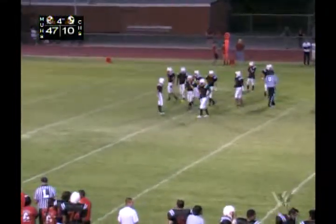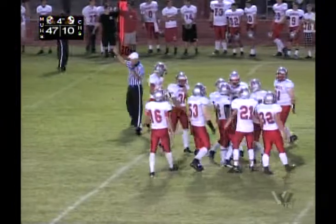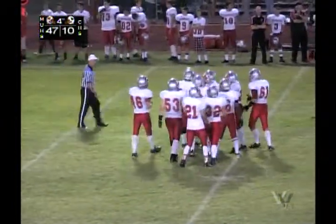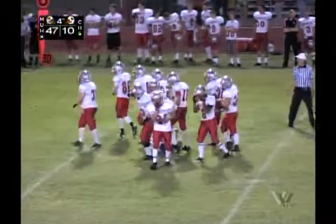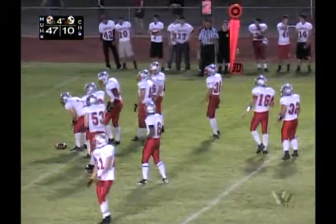Brings up 2nd down and 9 now for the Marauders, and Mingus isn't so much worried about picking up yardage or even scoring for that matter. They just want to get this clock running and get out of here. 1:40 left to go in regulation time. The Marauders, 2nd down and 9 from the 29-yard line of the Colts.